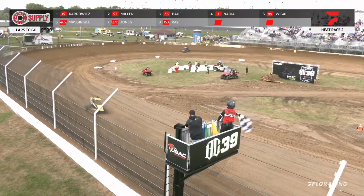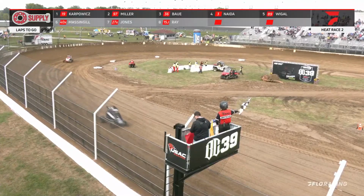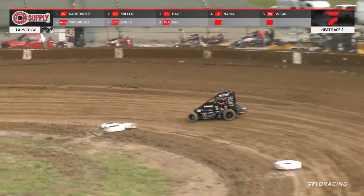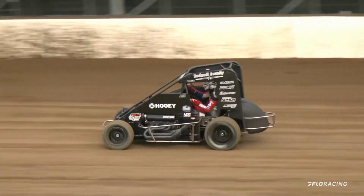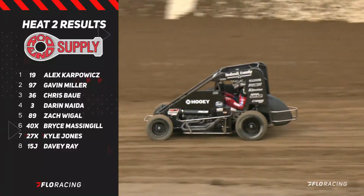There's Valley going to cross in 3rd. Darren Nida in 4th. Zach Weigel in 5th. Bryce Massingill, Kyle Jones, and Davey Ray unofficially rounding out your field. But your winner, ladies and gentlemen, pilots the Rockwell Security Mount Stout Motorsports Huey Hack coming in number 19 out of Spring Branch, Texas. Give him a hand. Alex Karpowitz, your winner in Rada Supply Heat Race number 2.